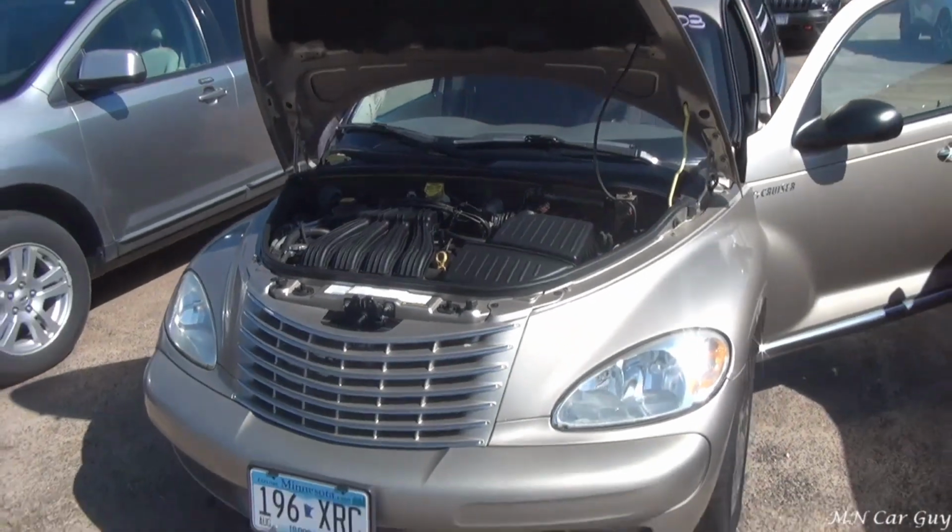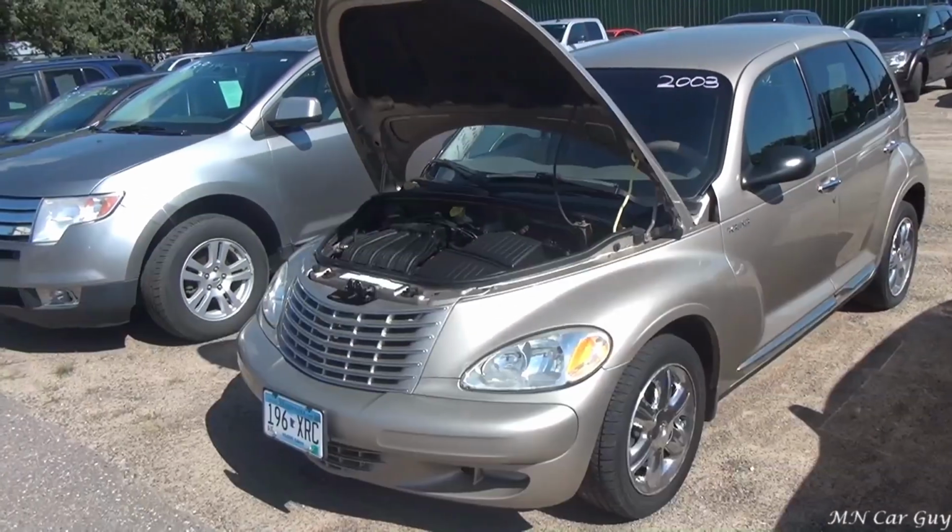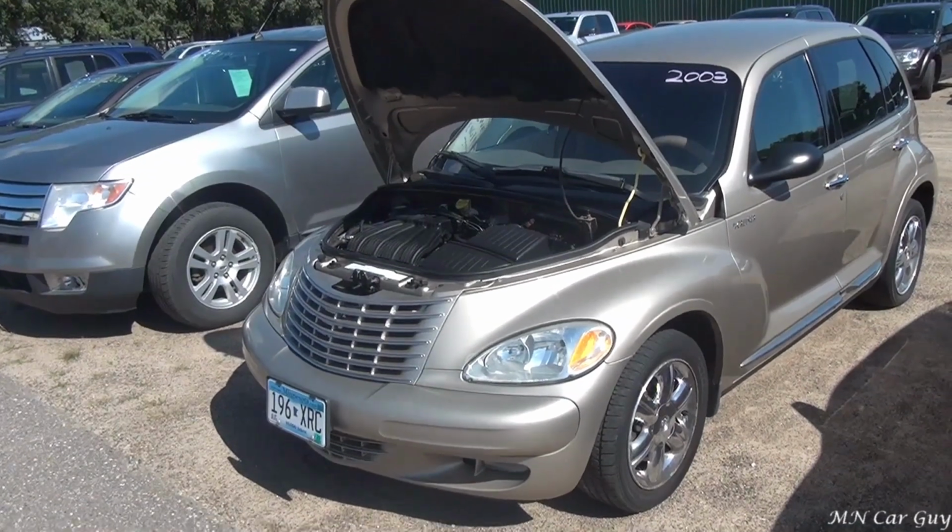But yeah, that's pretty much it. 2003 PT Cruiser with a newer engine.